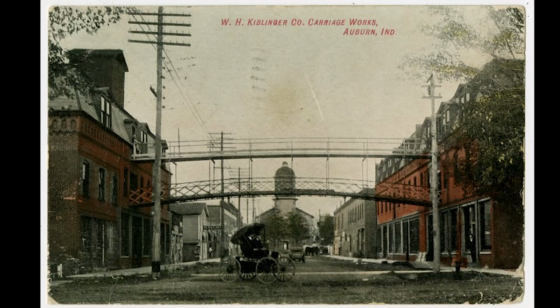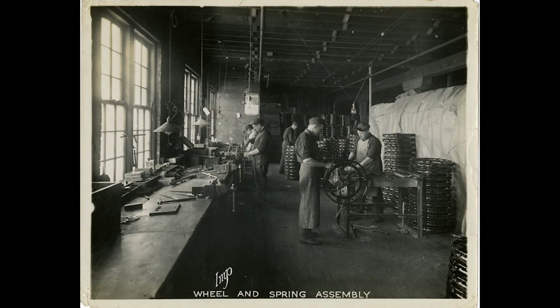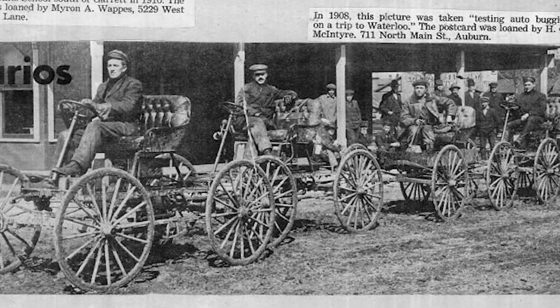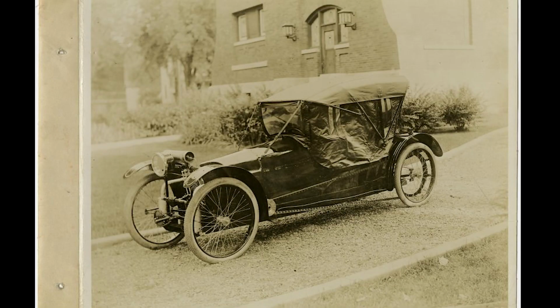I mean, the companies were right down Jackson, basically right across from the Auburn Hotel. Yeah, Kiplinger and McIntyre, those buildings. Or just a couple streets over. 1915, I think, was right around when the Imp came out. Yep.